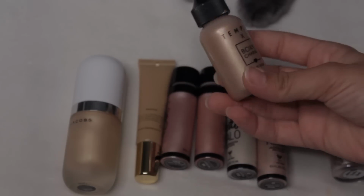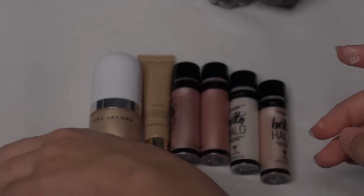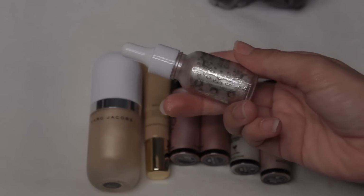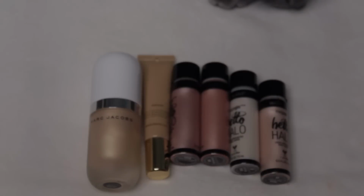I just feel like it's old and I don't use it anymore. And whoa, that's blinding. So I kind of want to do some affordable highlighters videos or underrated ones. Because I feel like this is really good and I never get the chance to use it as often because I have all these other ones and I just don't ever think to use this. But I love this. Look at that. I want to get more use out of it. So definitely going to keep that.